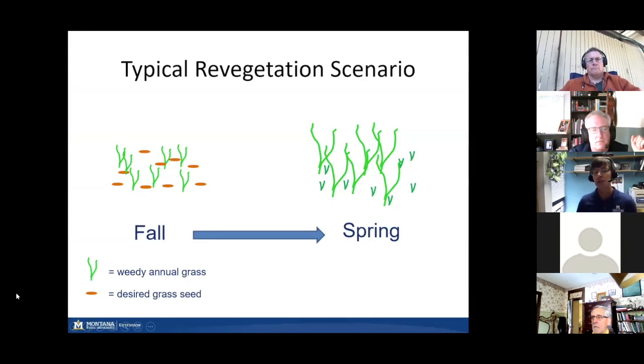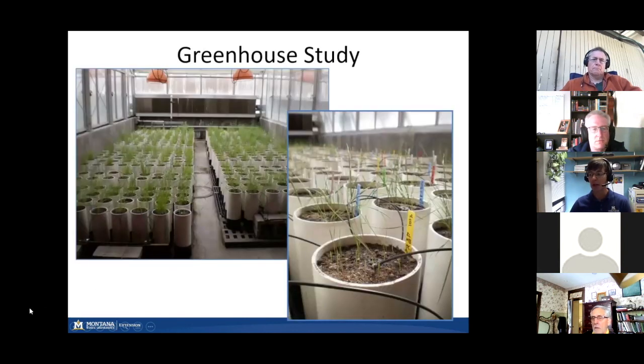And with revegetation, the typical scenario is seeding in the fall. You might apply herbicides in the fall or maybe the previous spring or summer to control the weeds, and then you would seed your native species, oftentimes grasses, into this scenario. So by the time spring comes around, like with the cheatgrass, bluebunch wheatgrass scenario, the cheatgrass is way bigger than what the bluebunch wheatgrass seedlings are. So that's the typical scenario.